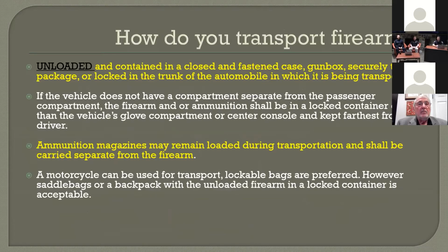How am I allowed to transport a firearm in the state of New Jersey? You must transport all of your firearms unloaded, contained in an enclosed or fastened case, gun box, secure tied package, or locked in the trunk of the automobile in which is being transported. It has to be unloaded, but magazines can be loaded, as is listed later on in this slide.